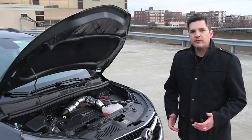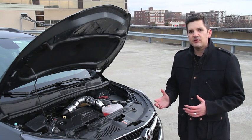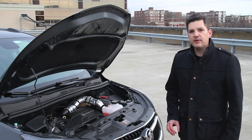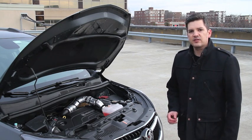Well, if I had one gripe with the previous iteration of the car, it probably was the powertrain. It had a 6-speed automatic transmission, as does this one. Had a 1.4-liter turbocharged engine, as does this one. But it just felt a little bit underpowered, especially with the all-wheel drive system. So it's kind of a heavier vehicle for a car in this class.